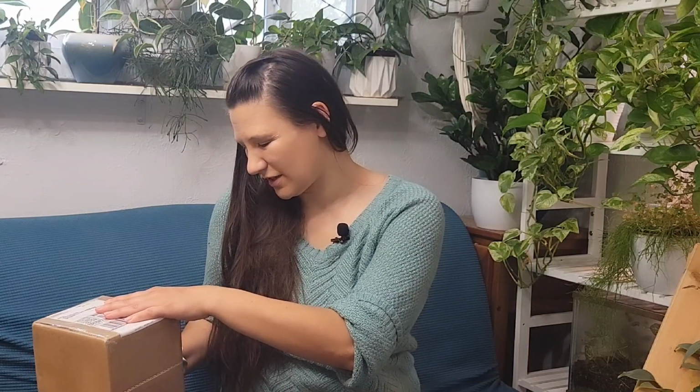She always adds little goodies and things. So let's go ahead and unbox this and see what she got. And then we can take a look at some plants that I purchased from her before. And you guys get to see some cool plants, or at least what I think are cool plants. I don't know. Everybody's tastes are different these days.